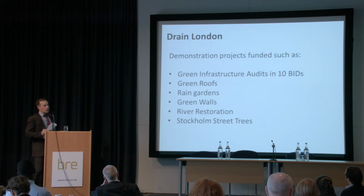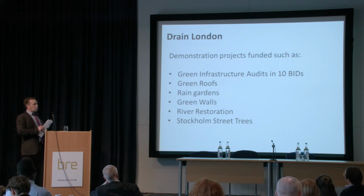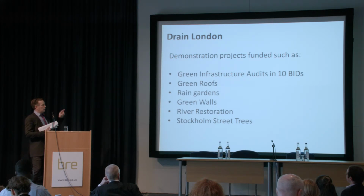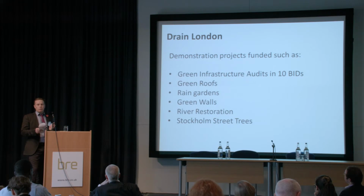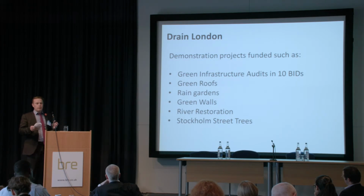I'll just focus a moment or two on the Drain London project. As well as the flood information, we've also implemented a range of demonstration projects. So we've funded or part-funded green roofs, some rain gardens, green walls, little bits of river restoration, Stockholm tree pits, and the first one there, these green infrastructure audits in business improvement districts. So we're actually able to tell a range of businesses, well, look, these are all the opportunities you've got to implement a greener estate in and around your building, your street, your town centre.